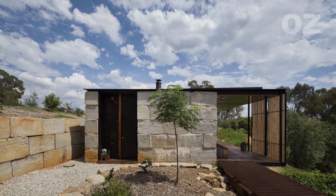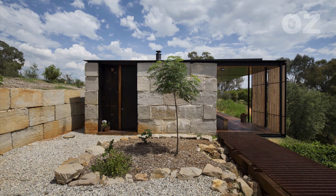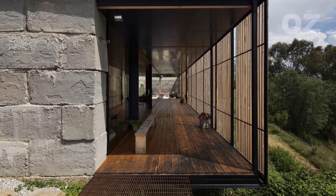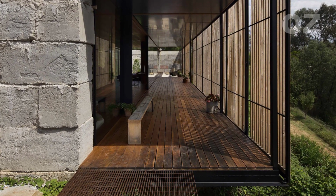Nestled within an industrial zone, the Sawmill House stands as a testament to innovative design and sustainable practices. Its unique construction, utilizing reclaimed concrete blocks, not only anchors the dwelling into the landscape but also serves as a poignant commentary on waste reduction.